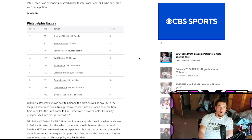What are my notes here? Ready? Mitchell, best corner in the draft. Cooper DeJean, steal of the draft. Why? You guys had issues at corner. There's your 1, there's your 2. Whatever you want. You could slide Cooper to freaking safety. Whatever you want to do. You just completely upgraded your secondary there. Like, wow. What you did to your secondary with those 2 picks.